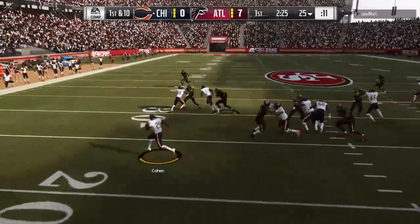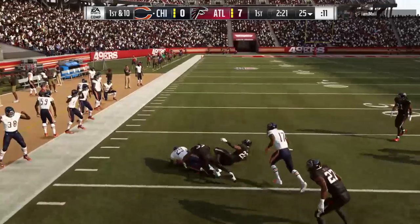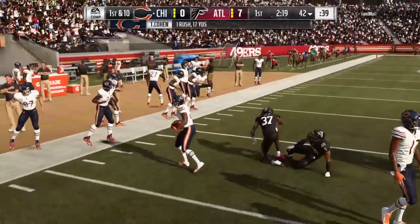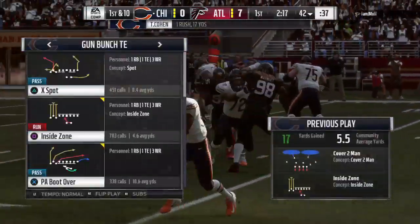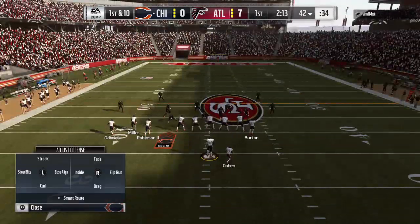They'll start with a give to Cohen. And they get him down, but not before he takes it across the 40-yard line. That's a good way to start the drive, 17 yards and a first down.